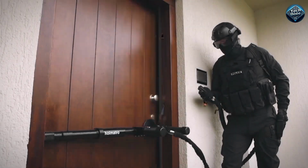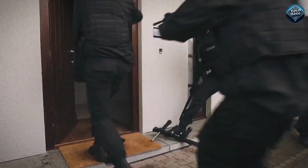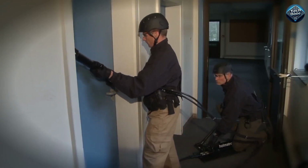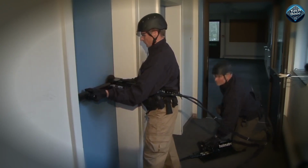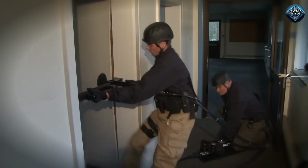So, what's the solution? Say hello to the Holmatro Door Blaster. It is a lightweight door-breaching tool. You only need a few seconds to set it up and another few seconds to open the door quietly and quickly, which is what you need for a successful operation. No large amount of debris is left behind, unlike when explosives or battering rams are used.